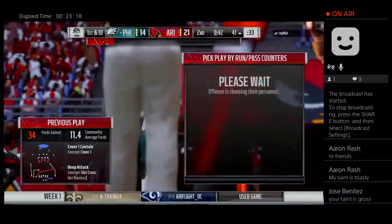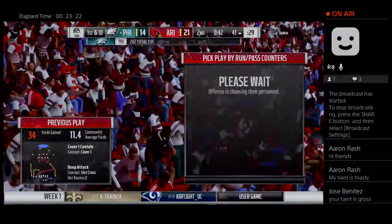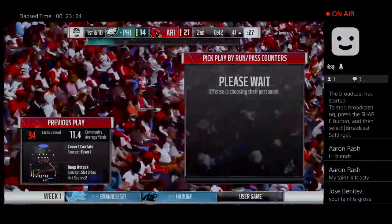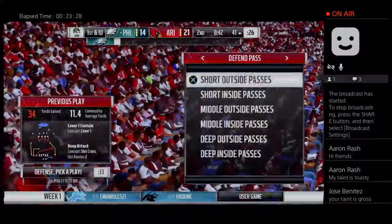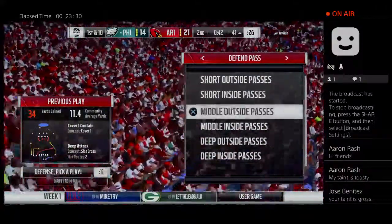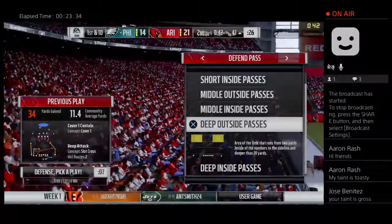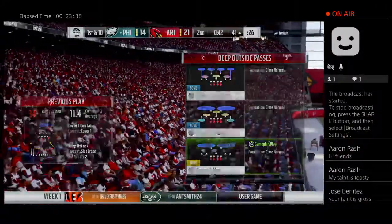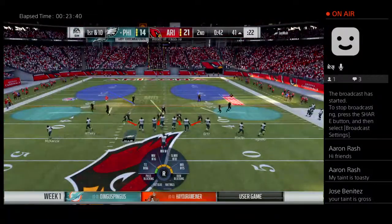Well, partner, I'm not sure how this drive's going to end, but how about the way they flip field position there? A nice attacking play. They picked up a heck of a chunk of yardage. So the big play gets him across midfield now for 1st and 10.